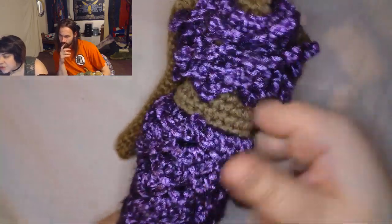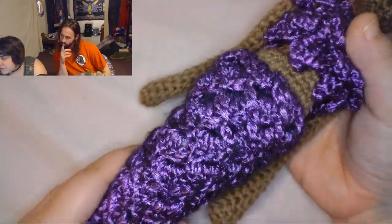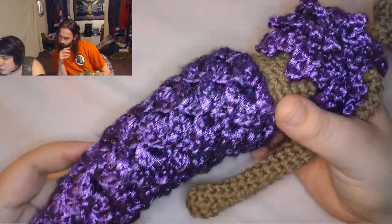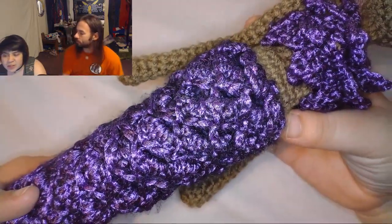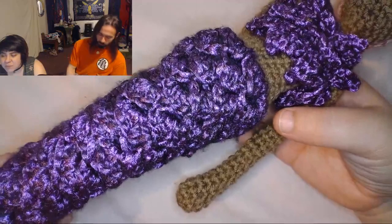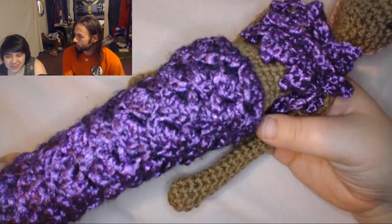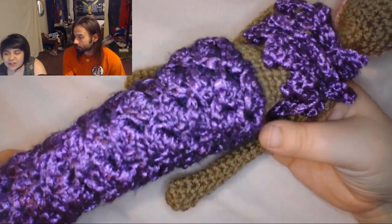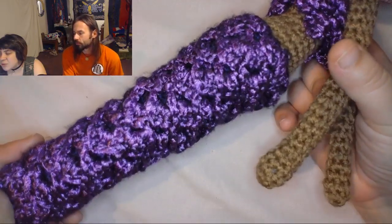So this one was something that I was experimenting with when I was trying to find a way of making the scales look more 3D. And I was trying to experiment with doing a crocodile stitch type of aesthetic, but I just didn't really like how gigantic the scales looked doing that type of technique. So I ended up not going with this style. But I do think it looks cute. It just isn't really what I wanted.